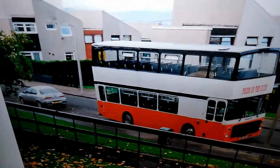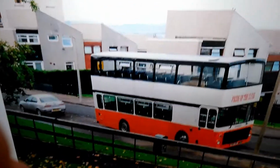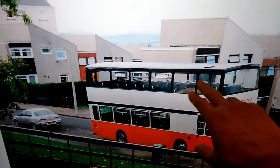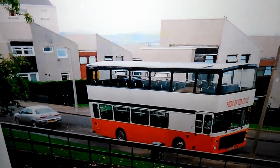The axles are all in different places. It has shorter overhangs, and the entrance is extremely narrow on this Leyland Victor. It's built for China. It's got offset seats, a row of 3 on one side and 2 on the other. It's not a straightforward looking design.